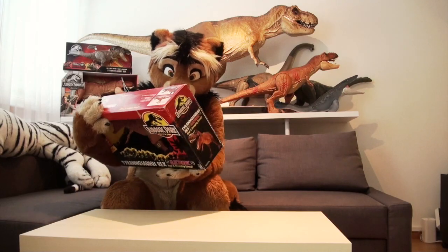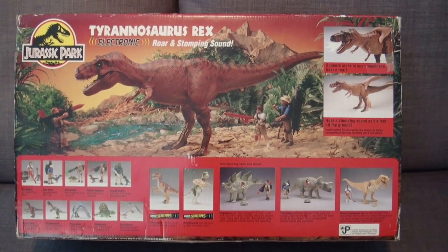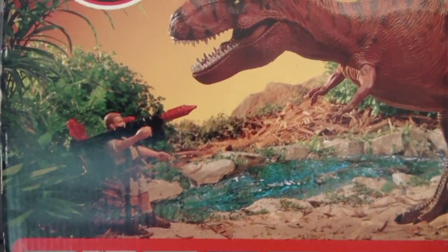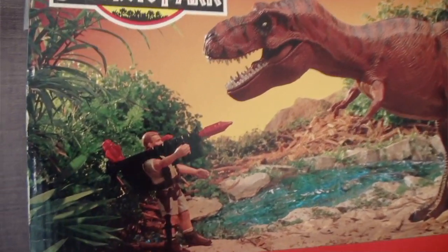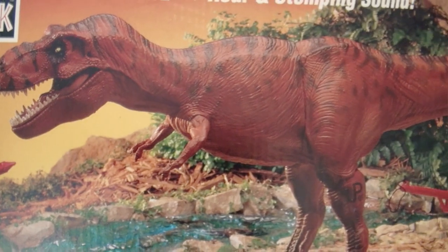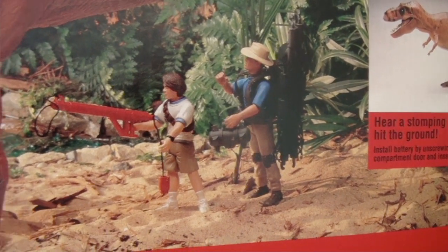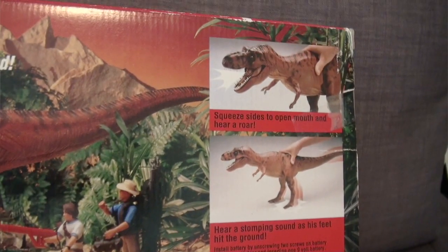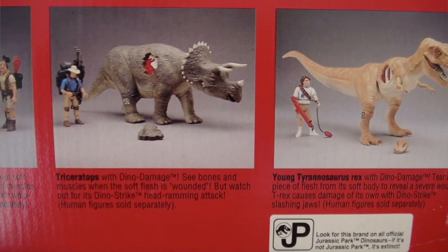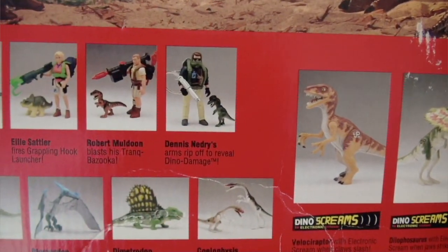And it gets even better. On the back, look at this diorama. They really put a lot of effort into the box design of this toy, as they created the diorama just for this purpose. It gives you an idea of how big this figure is. You can see Alan and Tim, as well as Robert Muldoon, trying to get hold of the T-Rex with their guns. And it also mentions some of the other toys that were available back then. I do have the Triceratops, and you can also see the smaller dinosaur and human action figures.